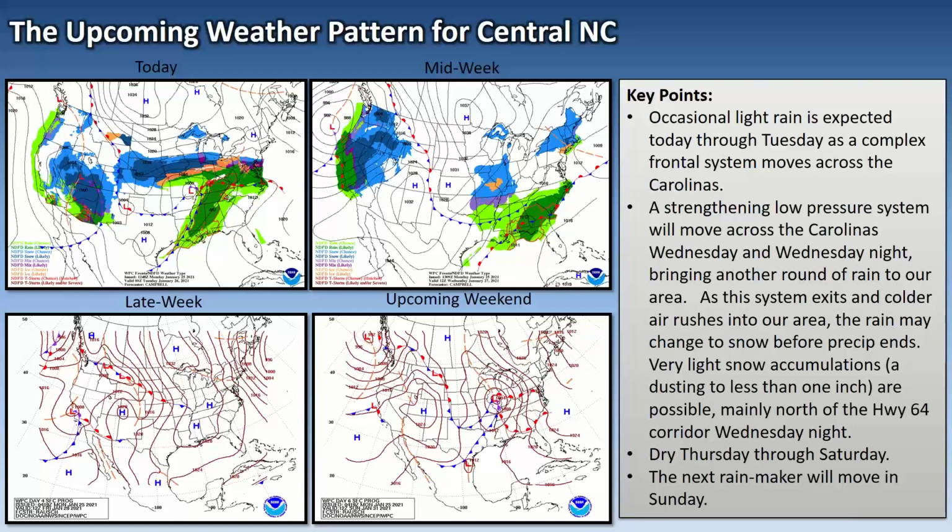But systems where cold air chases the low generally don't amount to big events for us, if we see any snow at all. Again, it's so important to have the cold air in place first. And last week, when we did the Thursday briefing, the models were showing that, but they've since changed. So reading this bullet point here, a strengthening low pressure system will move across the Carolinas Wednesday and Wednesday night, bringing another round of rain to our area.